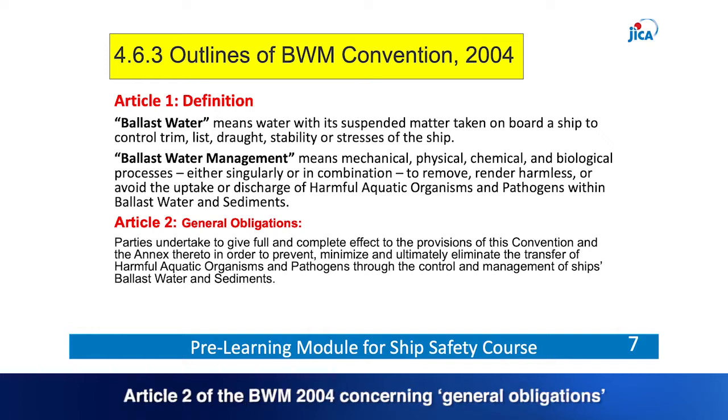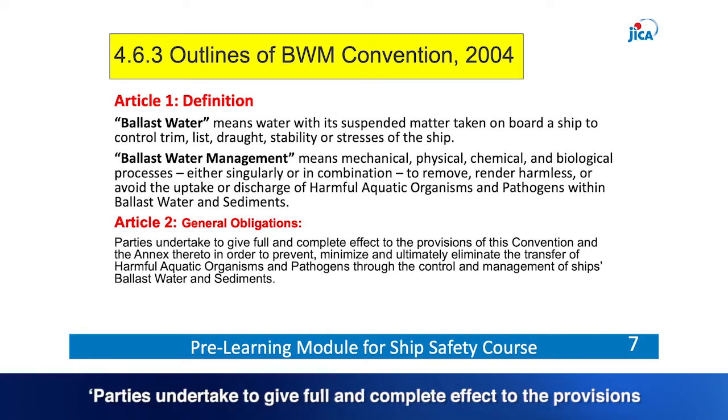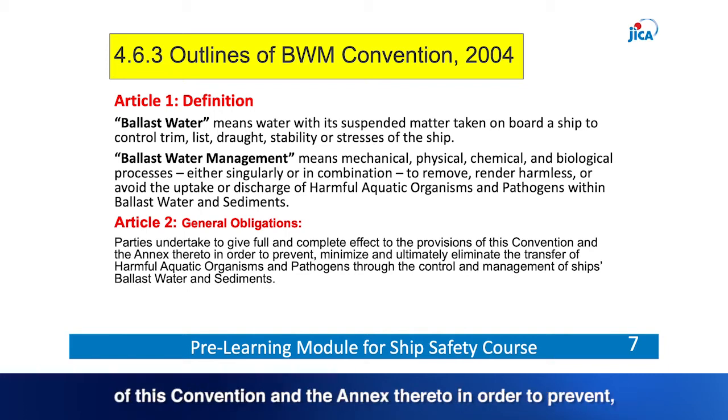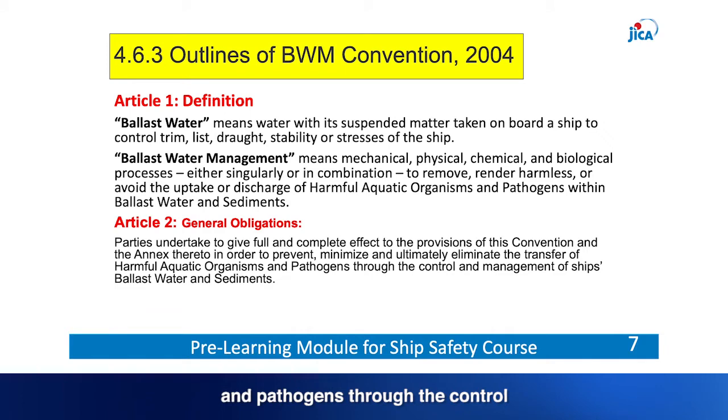Article 2 of the BWM 2004, concerning general obligations, covers the administration's obligations. Parties undertake to give full and complete effect to the provisions of this convention and the annex thereto in order to prevent, minimise, and ultimately eliminate the transfer of harmful aquatic organisms and pathogens through the control and management of ships' ballast water and sediments.